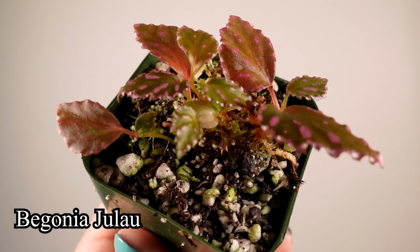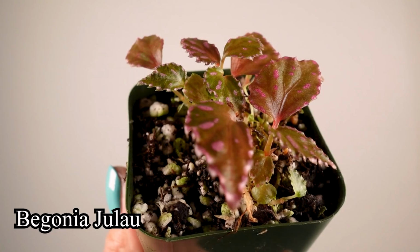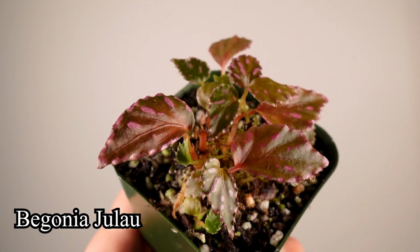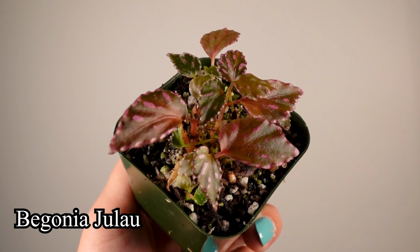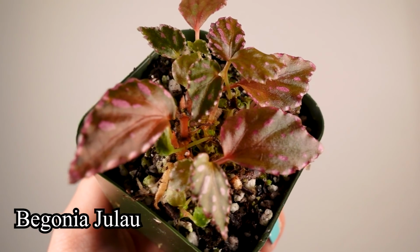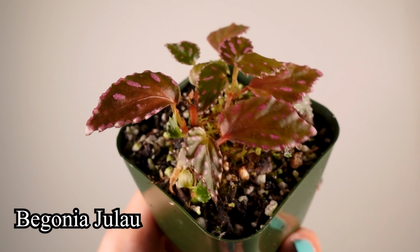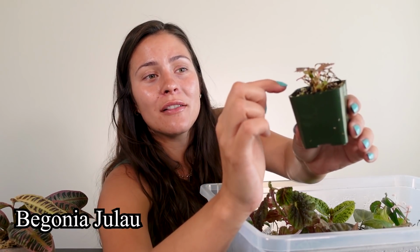This is one of my favorite begonias, top 3 favorite begonias for sure, because I think it's a very striking one. The pink glittery spots are just so unique from anything else that when people see this one, I feel like it's kind of a gateway begonia. You know what I mean? It kind of gets you into the begonia world a little bit more because this one is just so striking. So yeah, this one is just a little bushy little guy, super small, and I love it.